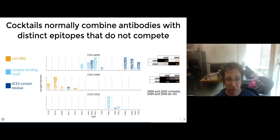For instance, CoV2 2499 and CoV2 2094 select escape mutations in different regions of the RBD. This one selects them in the receptor binding motif, and this one selects them in the core of the RBD. And those two antibodies are what are called non-competing. This little matrix in the upper right shows that if you bind antibody 2499 to the RBD, you can't bind more 2499 because you've already bound it up, but you can still bind 2094. So the antibodies don't compete for binding to the same site on the RBD. And the same thing is true if you bind them in the other order.